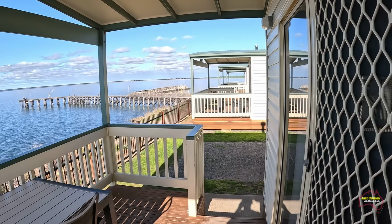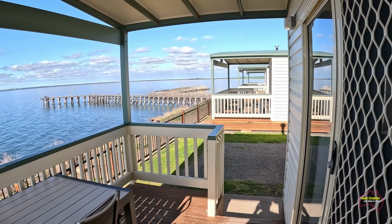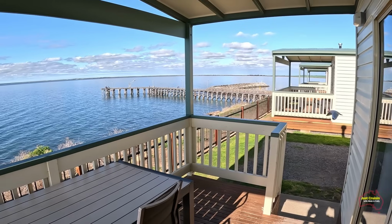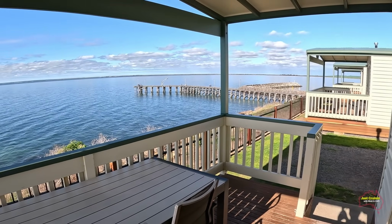I think any caravan park owner would be envious of another caravan park that's got water views like this out in front of their cabins. It's certainly something that a lot of people would be looking for.